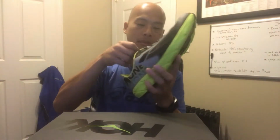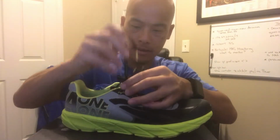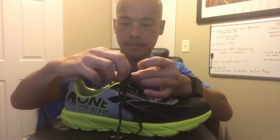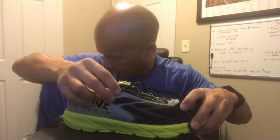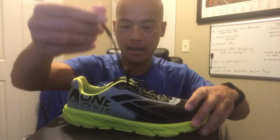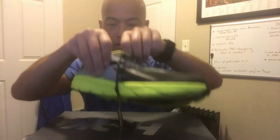And again, this Hoka just looks pretty crazy. Okay, they got some interesting lacing here. These look really lightweight, flat laces. They do put an extra eyelet here. I don't think the Pure Cadence did, so I could never do that extra loop. I think I have enough lacing here to do that extra loop.